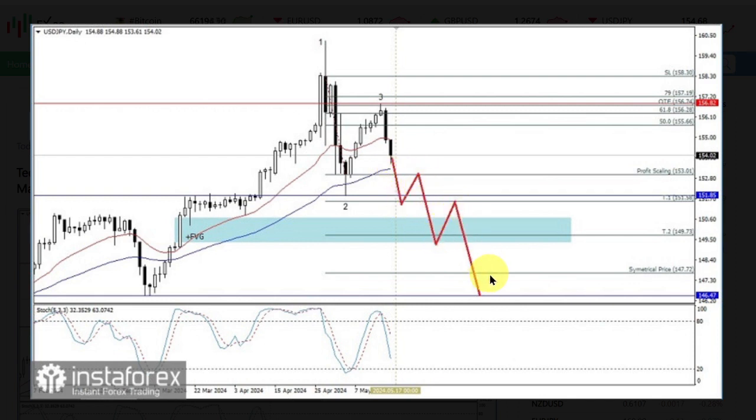To test the level of 151.85. If this level has been successfully broken downwards, then the next level that will be aimed at is 149.71 as the main target. And if the momentum and volatility are supportive, then the level of 146.47.